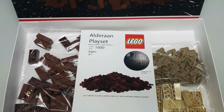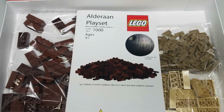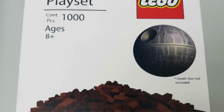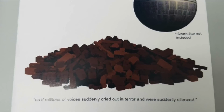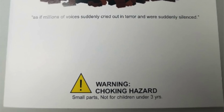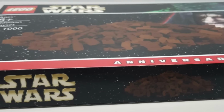On the inside, he even packaged some of his own bricks in there to make it look even more legit, and he's even made a little instruction booklet with another little quote on it. It says, "As if millions of voices suddenly cried out in terror and were suddenly silenced," and it's even got a little warning at the bottom, "Choking hazard, not for small children under 3." I mean, he's really pulled out all the stops for us, and it looks amazing.